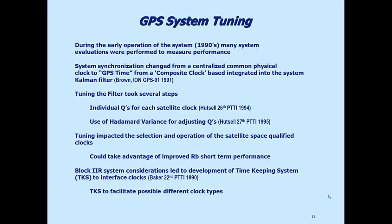The other thing that was going on back then in GPS that had an effect on the clocks was the way they ran the system. GPS originally had a master clock in Colorado Springs. Didn't last too long because they realized that making the system dependent on one clock was not really a good idea. And what they went to was a composite clock, which was a Kalman filter thing that took all the clocks in the system, assigned appropriate weighting, and made a GPS time out of that, and that was the real-time reference for GPS. That happened in several steps, but the main thing happened here, it was reported in 1991, so it happened in the late 80s, really, is when that happened.